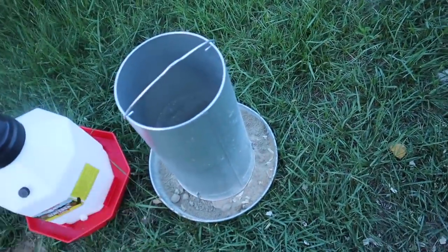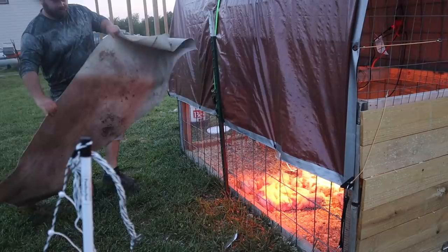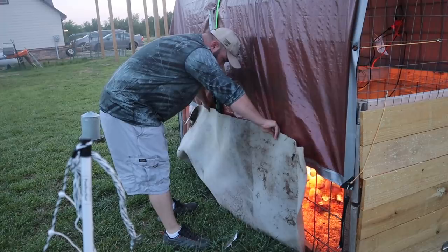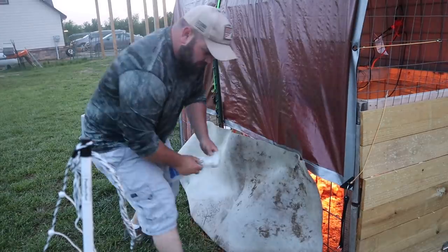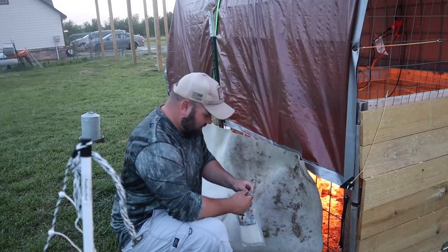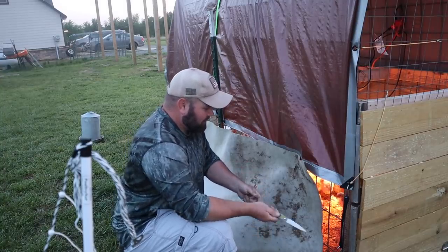All right, upgraded the feeder. I went ahead and spent the money, upgraded it. Got another water or two for that side. So I'm just gonna zip tie this up, and that's gonna be good enough. I'm glad I got this laying around still.